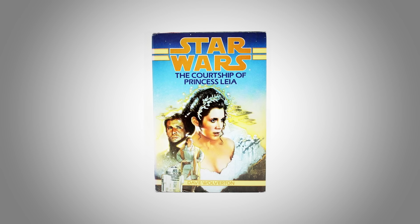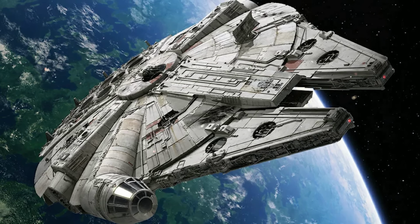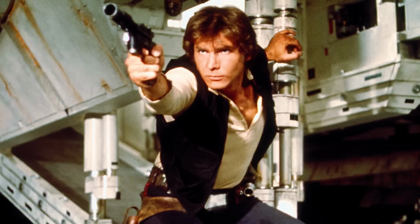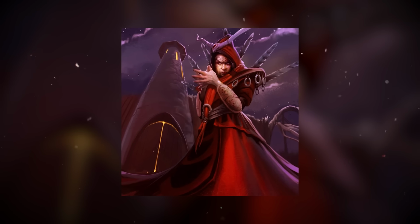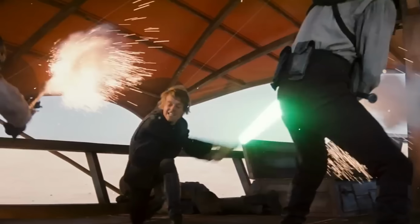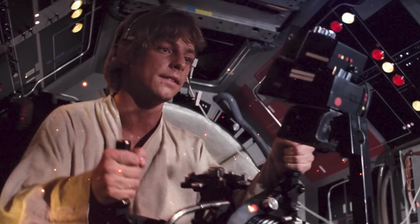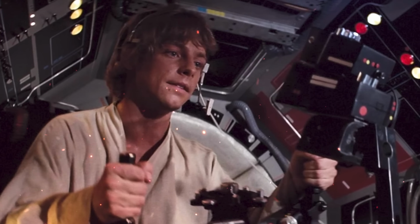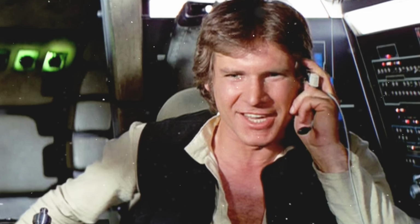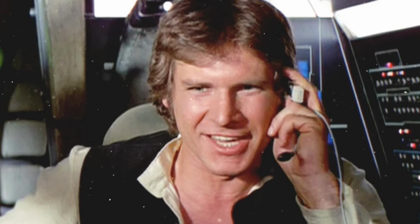In Dave Wolverton's 1994 novel, The Courtship of Princess Leia, Luke Skywalker performs one of his most underrated but technically impressive feats, remotely piloting the Millennium Falcon using the Force. On Dathomir, Han Solo is captured by the Night Sister leader, Geth Zarion, but Luke rescues him when he reaches out across a vast distance through the Force and takes control of the Falcon, operating its quad turrets, firing with pinpoint accuracy that impresses even Han. According to Solo, neither he nor Chewbacca had ever flown the Falcon quite the way Luke did.